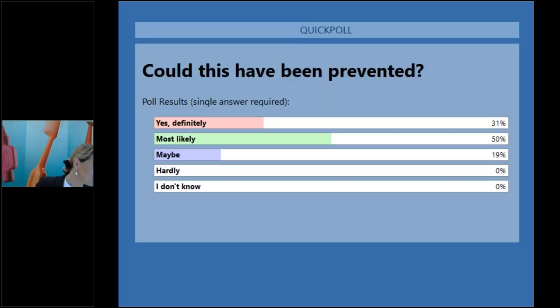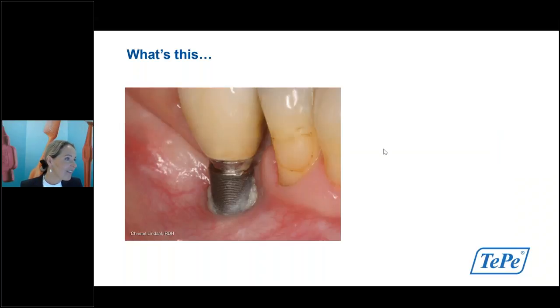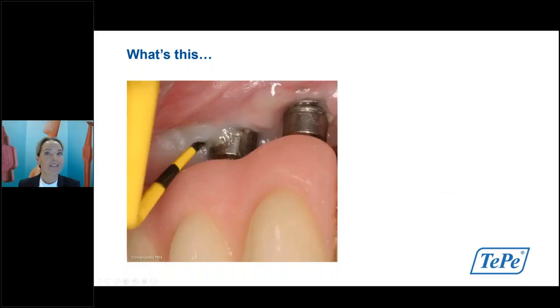So, yes, nice. Most likely, yes, exactly. And as you can see in the picture again, there is also a lot of plaque accumulation at the buccal site. Maybe in this case, it's not so obvious why there is a problem. It looks as if the patient has fairly good plaque control, at least when taking this photo. We know that peri-implantitis is a very complex disease, and many risk factors are involved, which I will touch upon today when I talk about implant maintenance.